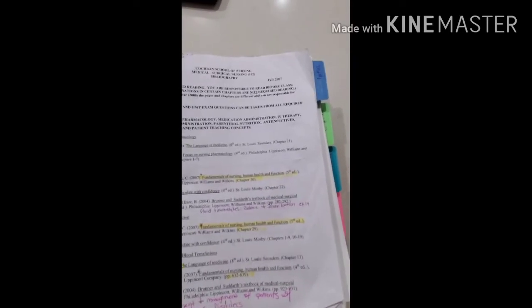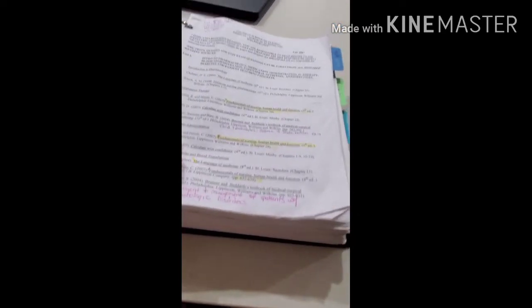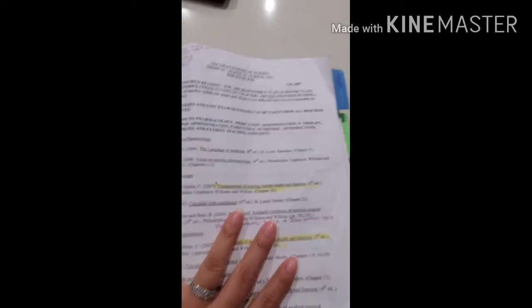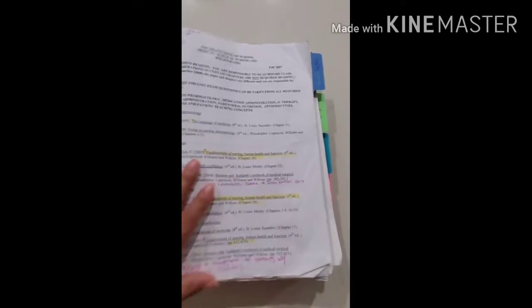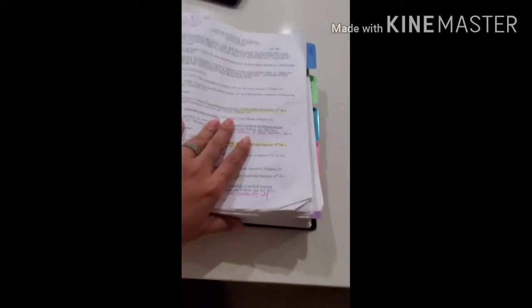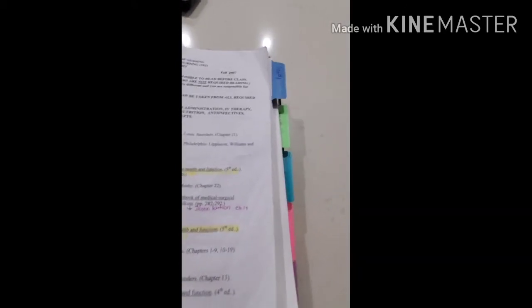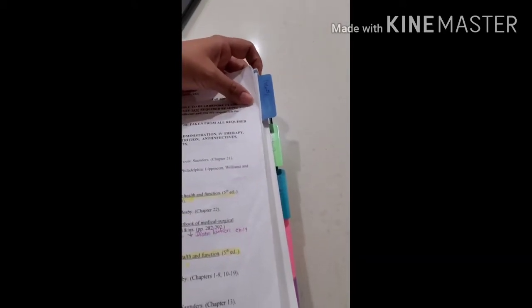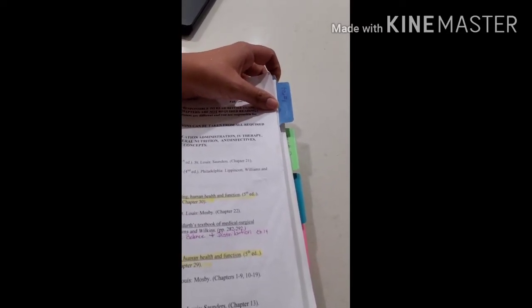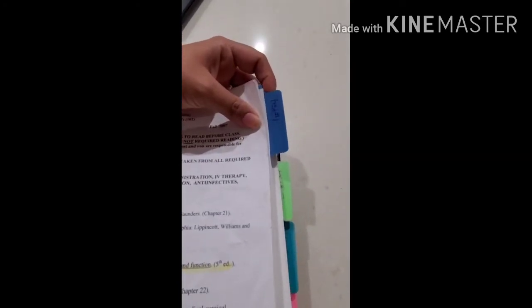Okay, so what I want to show you is how I would actually organize my binder. Now, obviously you can tell that every single piece of information that my professor would give me would go right into this binder, okay? But more importantly was how I organized it. Now, many students will organize by topic. So for example, endocrine, diabetes, things like that. But I found it more beneficial for me to organize by test.